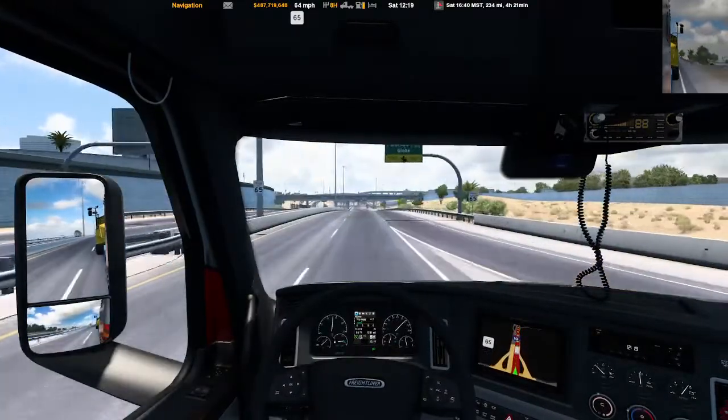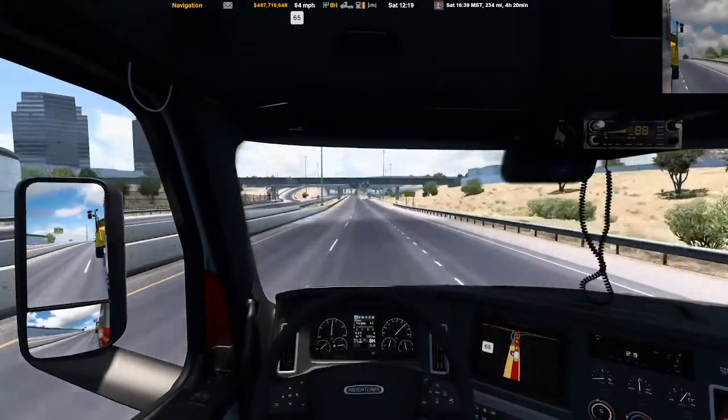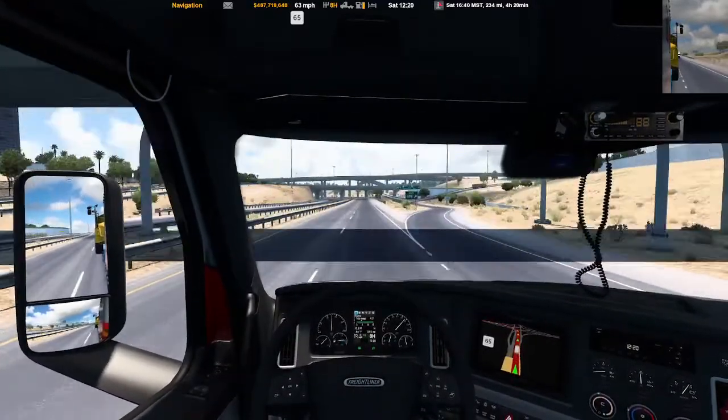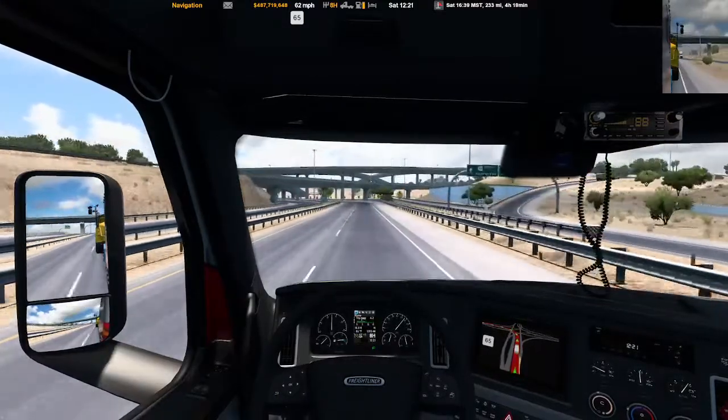Why am I doing 24? Keep left. Should have been 62.